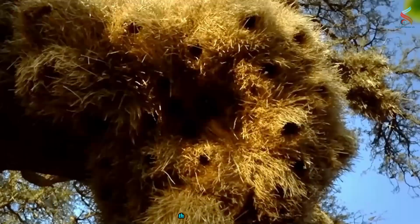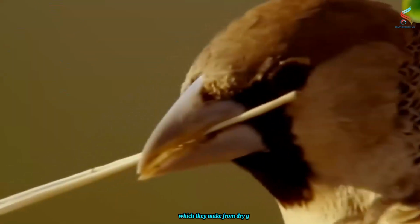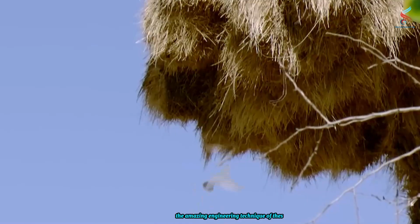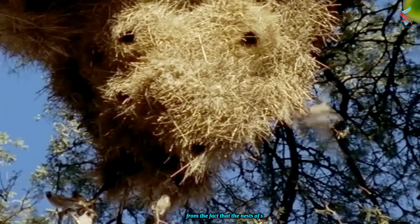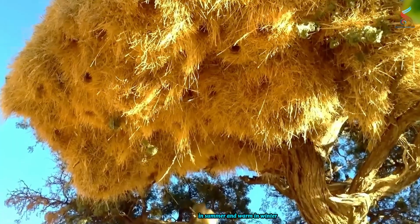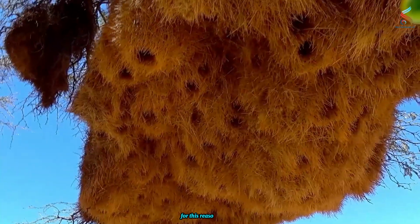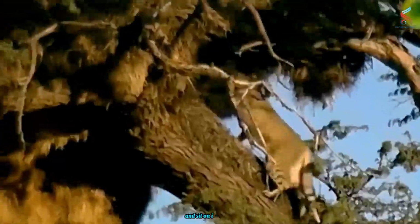The nest of social weaver birds is much stronger and durable than the nest of any other bird, which they make from dry grass and thin sticks. You can guess the amazing engineering technique of these birds from the fact that the nests of social birds do a wonderful job of staying cool in summer and warm in winter. This nest will look like a mattress laid on the bed. For this reason, sometimes leopards also come and sit on it to enjoy this comfortable nest.